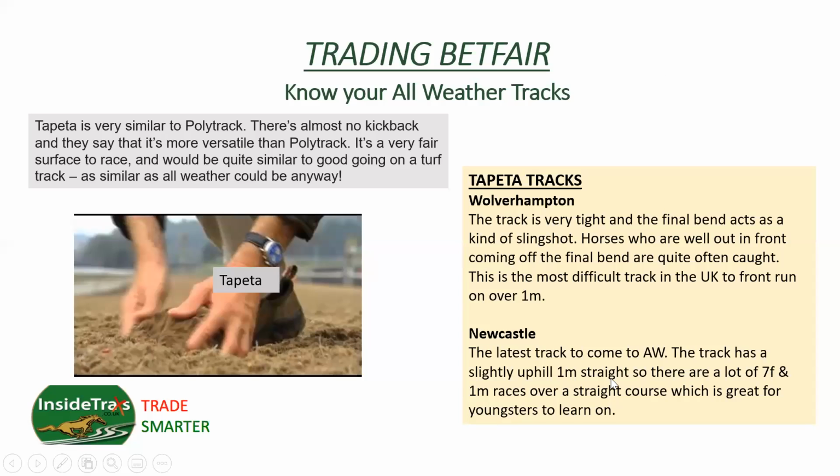The other Tapeta course is Newcastle. It's the latest course to be added to the all-weather circuit, and the track is unique in that it has a slightly uphill 1 mile straight, so you can run a lot of 7 furlong and 1 mile races, which a lot of the trainers want to run, for instance, 2-year-olds over. And they can come up to Newcastle.